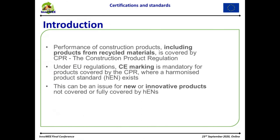Performance of construction products, which also includes products from recycled materials, is covered by the Construction Products Regulation. And CE marking is mandatory for products where a harmonized product standard exists. This can be an issue for new or innovative products which are not covered by harmonized European standards. Standards are not developed yet.